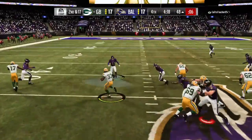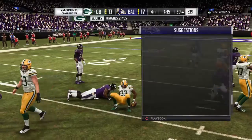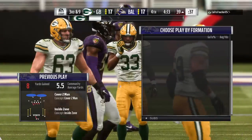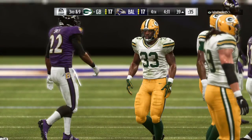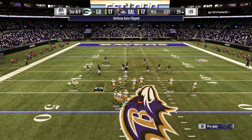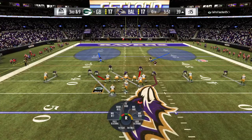They'll run it now out of the gun. As he's got this down inside the 40 to the 39. 8 yards here, so that gets him back within striking distance. And now it's 3rd down. One of the bigger plays in the game thus far. The crowd getting into it as we come up on a big 3rd down.